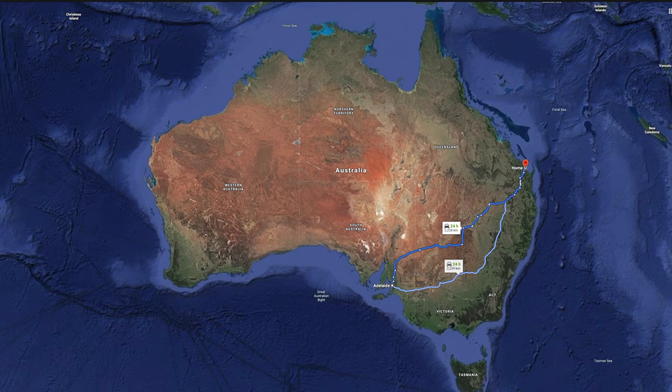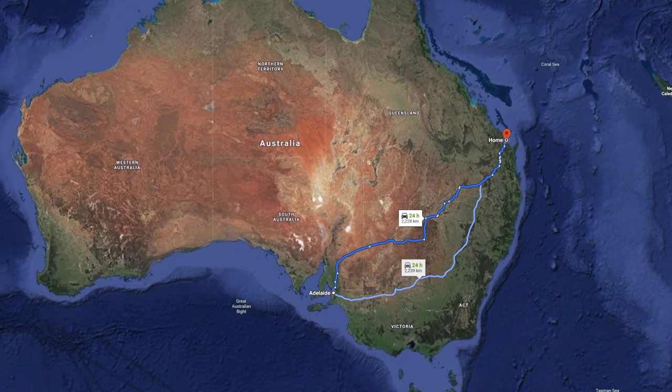The plan is a 5.5 hour trip on a train from Bundaberg down to Brisbane. Then we're going to jump on a plane. We're heading from Brisbane down to Adelaide, which is at the south end of the country. And then we're renting a car and driving all the way back to Bundaberg. So that whole trip's going to take us a couple of days. Trains, planes and automobiles and all of those cliches.